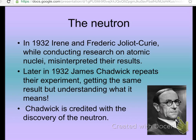3 times that happened to them. There were 3 separate pieces of research where they had the results. They were observing a phenomenon, but they failed to interpret it correctly, or failed to interpret it in a timely enough fashion. They probably would have gotten there, but they were a little bit slower on the uptake, and somebody else saw their stuff and went, aha! Poor Joliot Curies, and man, Chadwick was a lucky guy.